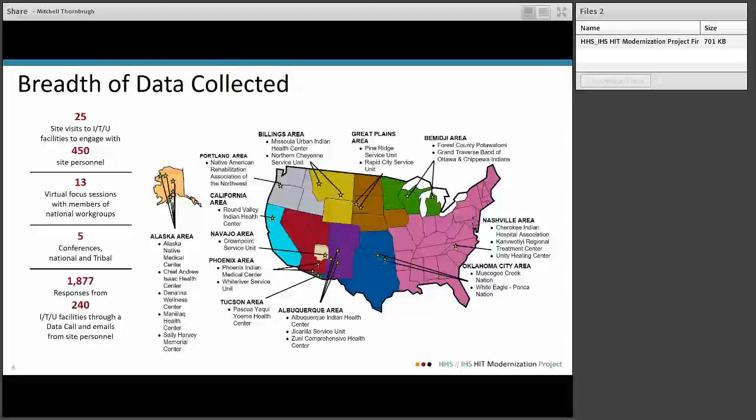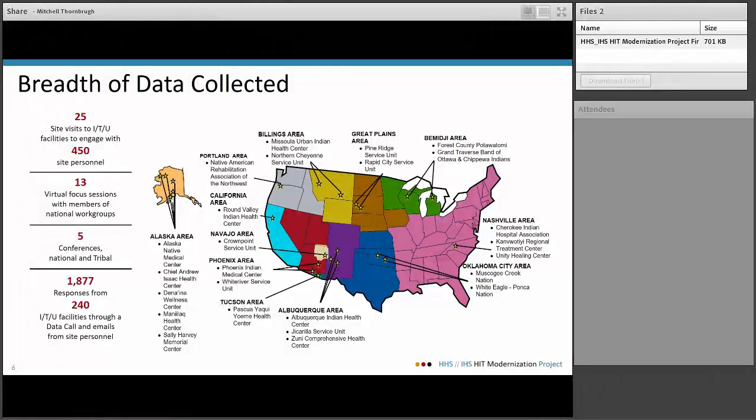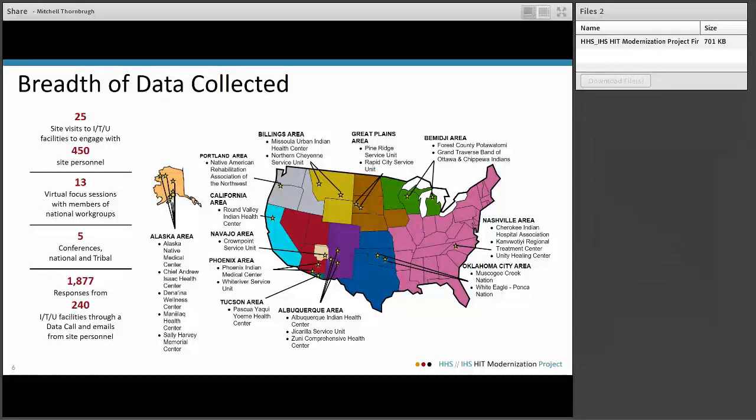As I mentioned, we did have the opportunity to collect a wide range of data. The image that you see in front of you represents the 12 regions that IHS or the ITU community exists within. The project team spent time in all 12 of these regions. I've had the opportunity to participate in roughly 85% of those site visits, and it's been my pleasure to engage with the community as we've done that.